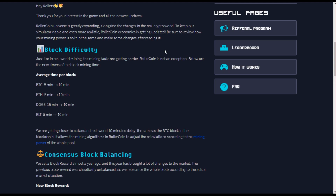And like I say, I think there are some really good ones here, but there are going to be some ones you are not happy with as well. Okay, so block difficulty is the first one we're looking at. What is block difficulty? Basically, block difficulty is simply how long it takes to mine a block.